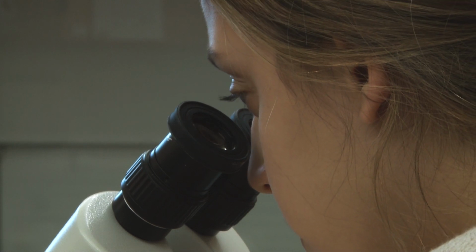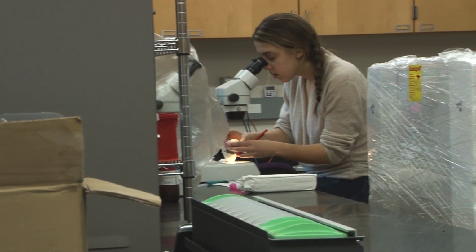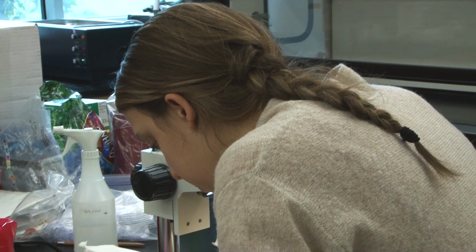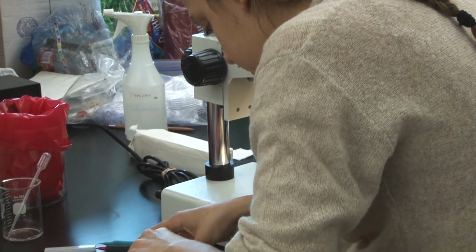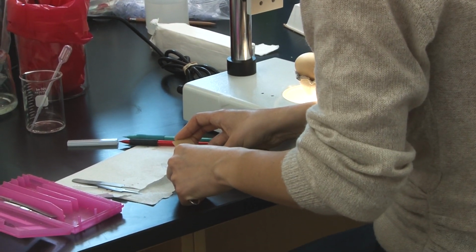Being only a sophomore, I think it's a great opportunity to spend a lot of quality time in the lab. We were awarded the Provost Undergraduate Research Initiative, which basically encourages faculty to take in students as young as us to work on projects that are really going to fulfill our undergraduate experience.